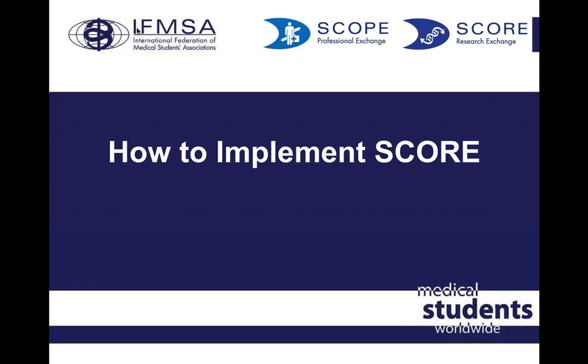So we are here to talk about how we can implement or activate SCORI in our NMOs. If you're here, I believe you already know something about exchanges. I saw that there's someone from El Salvador, from Jamaica, and all of you already have in your NMOs the exchanges from SCOPE, the professional exchange. So now I believe you have some knowledge about exchanges. If you don't, there's no problem. We can talk about it later. But I'm going to start as if you knew something about the IFMSA exchanges on the professional level.